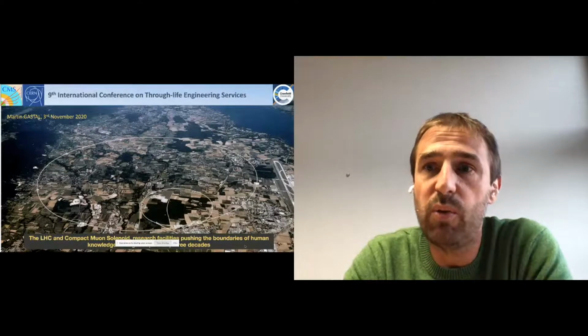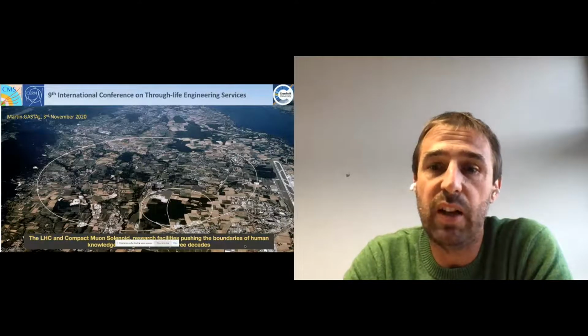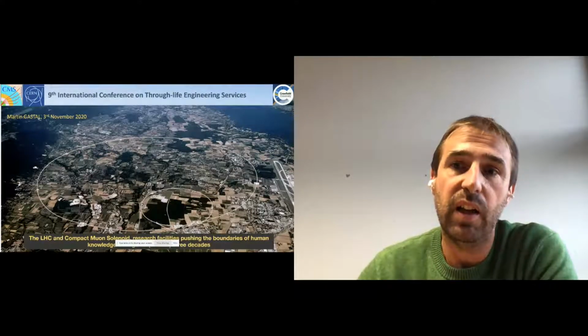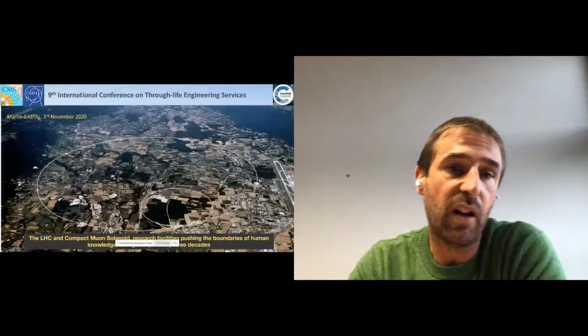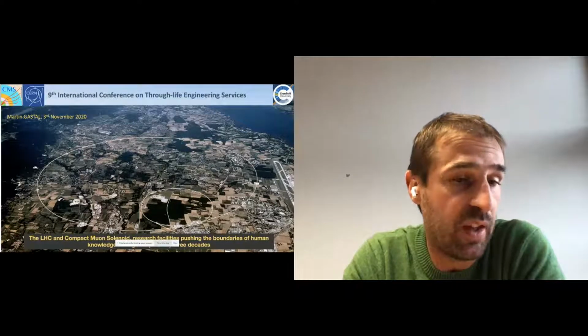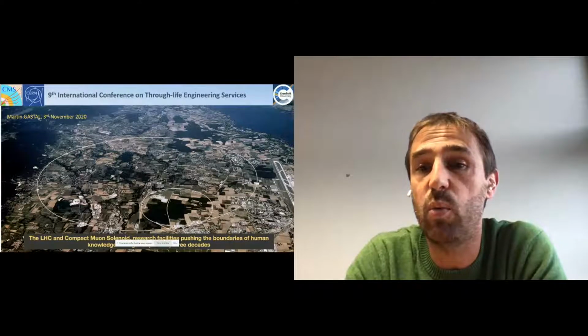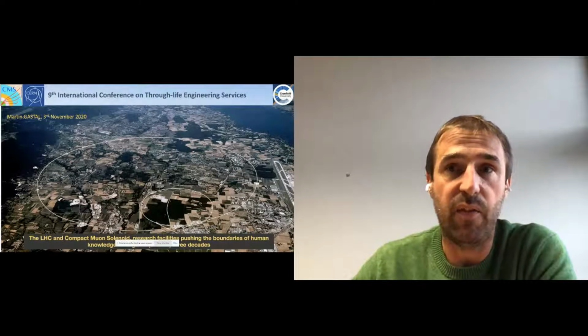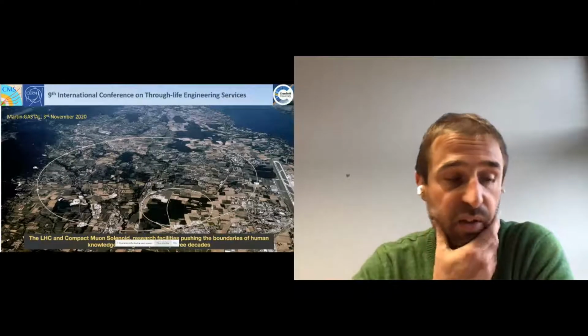On this first slide, what you see is our region. You see Lake Geneva to the right. You've got Geneva Airport here, and this white line is in fact setting out the perimeter of the LHC, the Large Hadron Collider. This is a 27-kilometer ring. And as you will see, it's a fairly complex beast to manage.